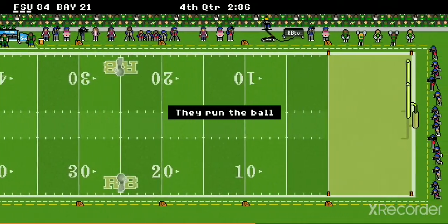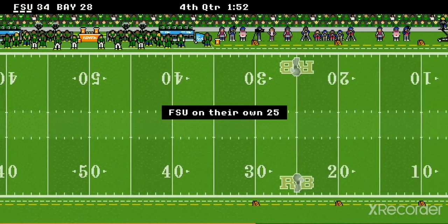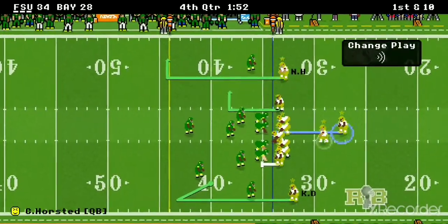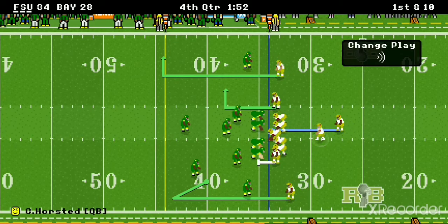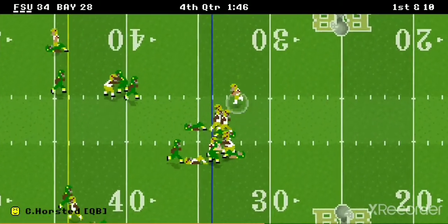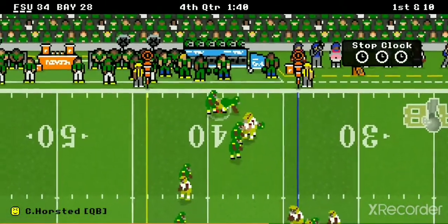Baylor's got the ball, and they go down. And Baylor gets into the end zone again. Touchdown. And Baylor is down by 6 points in the 4th quarter. They get a stop. They might be able to go down and take the lead and might take this game. Late 4th quarter. Let's see if Florida State can take care of the ball here. Horsted. Oh, and Horsted pulls it in. And he's going to keep it himself. And goes for 5 yards.